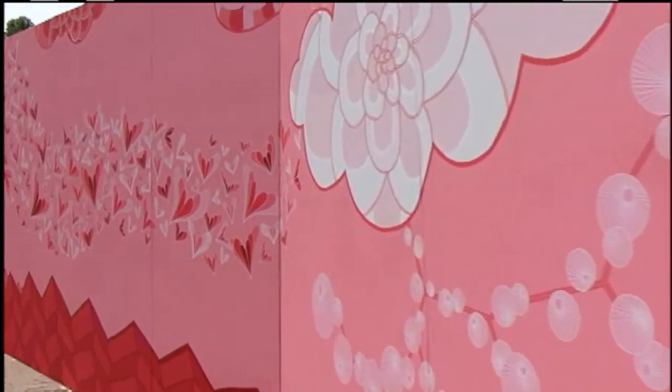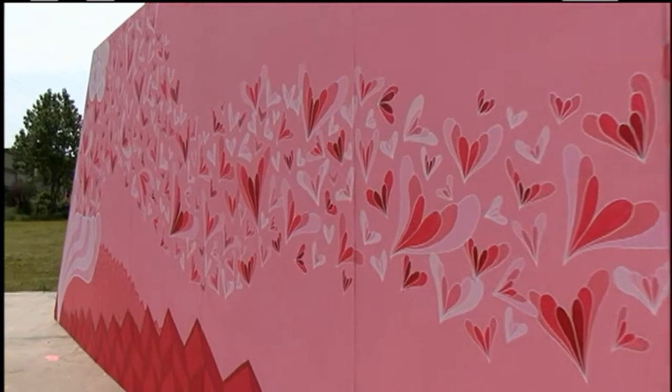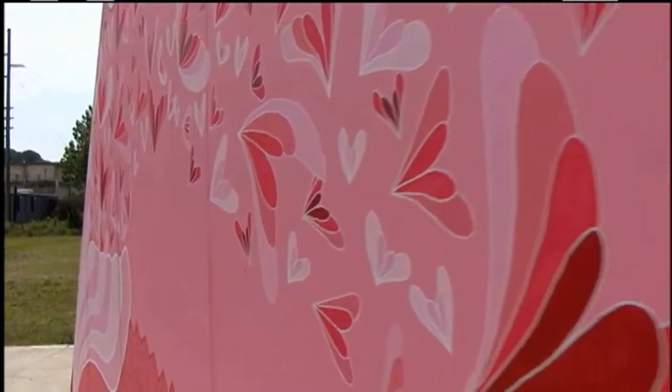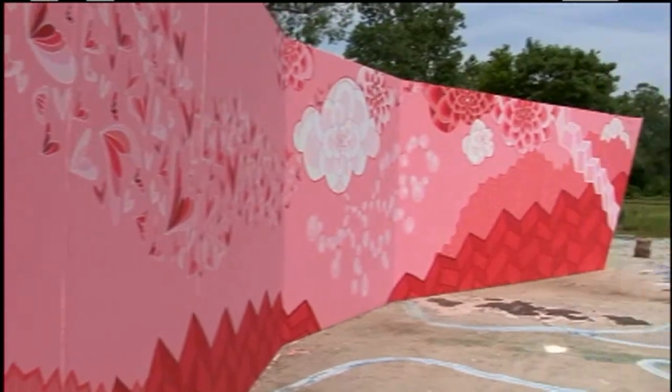For about a year and a half, the artist was on a pink and red kick. There was a perfectly good reason for initially hitting upon those color choices. I was working in the wintertime when I first started doing these, and it's so dreary during the winter, so I wanted to have just an excuse to be surrounded by really, really bright, cheery colors.